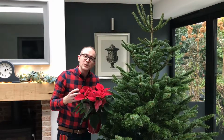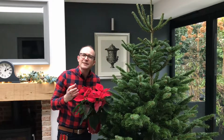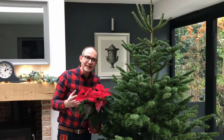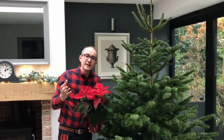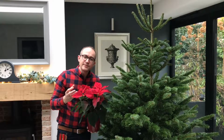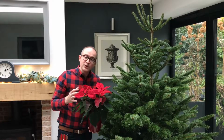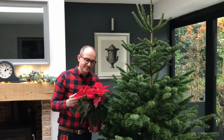They need a position which is out of a draft. They hate drafts, they hate cold places, but they don't like warm places next to a radiator either, because it has a very drying heat. So the perfect place for it is somewhere light and bright, out of direct sunlight, but somewhere where they won't get drafts. You need to water them only when the compost gets really dry, and if you do that, it will bloom for you for the rest of the Christmas period.